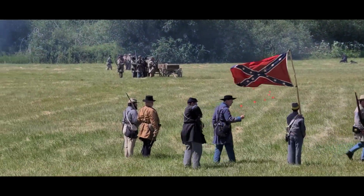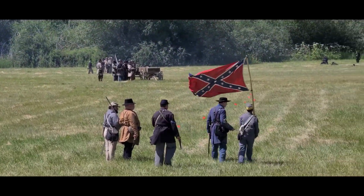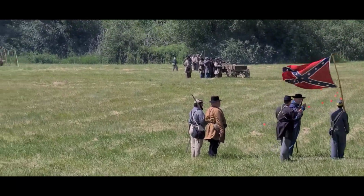Oh, looks as though the cavalry is trying to get on their flank, and it's refusing the flank back up. Sheridan was in a good spot.